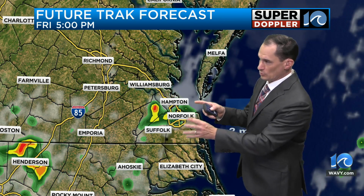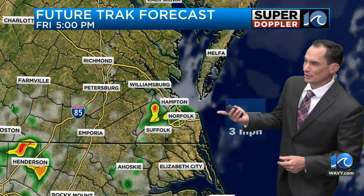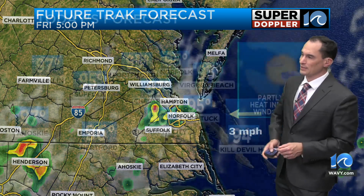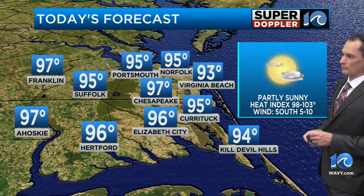Now, this model is one of the wetter ones. It's got a big cluster over Hampton Roads. We need some rain, so it'd be a good thing unless you have some plans, but right now I'm still going with 20%. I may up it if the model keeps up with that wet forecast.